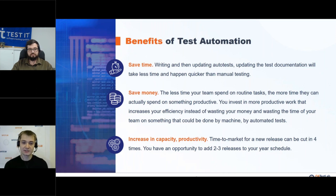And last but not least, maybe not very technical, more like business-like, but even though initial cost of automation is higher, in the long run, it is cheaper than doing all testing manually. And the faster you start implementing automation, the faster you will break even on your return on investment graph. Yeah, I totally agree with that.